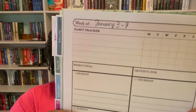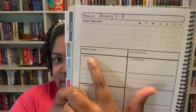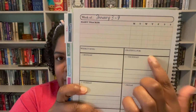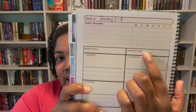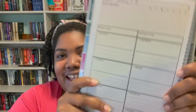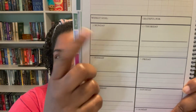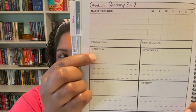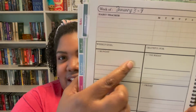So I have a tracker at the top, and then a box for the main goal I want to work on that week, and then a gratitude box because I like writing something that I'm grateful for every week because it just makes me feel better. And then this is what we have. So I have the week going like this. There were supposed to be bullet points in this top part of the box, but it didn't translate or something when I was taking screenshots and moving things around.